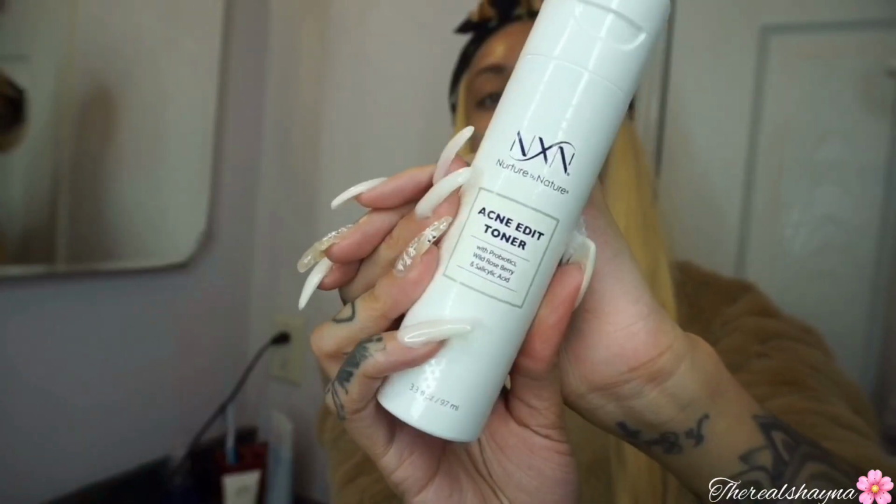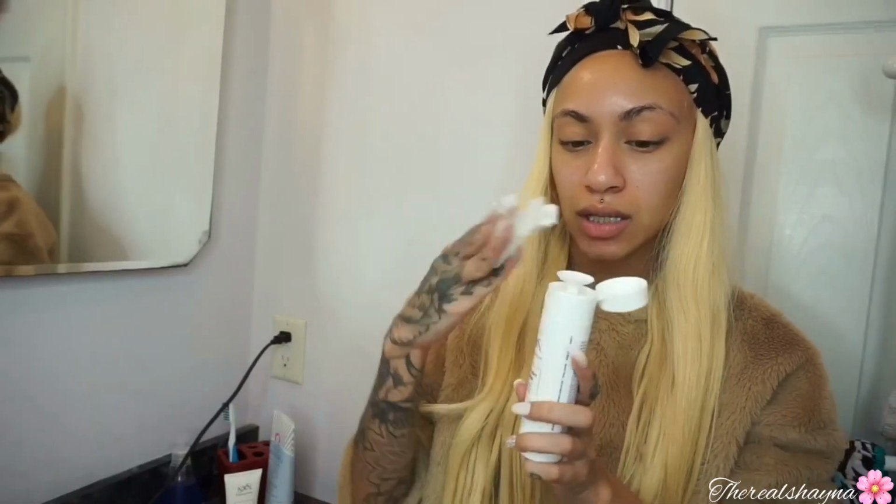Alright, so the next step that I like to do is step two, which is the acne edit toner with probiotics, wild roseberry, and, you know that word I can't say, acid. Looks like this. I would normally use a cotton ball or a cotton pad for this, but I don't have any right now, so I'll have to use tissue. And this is how the top looks, and you literally just press down.